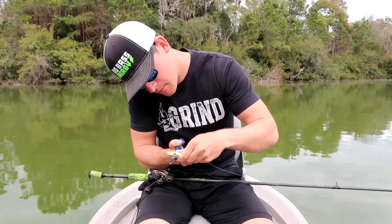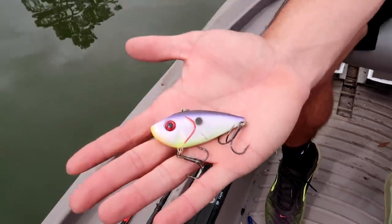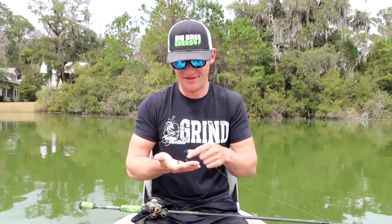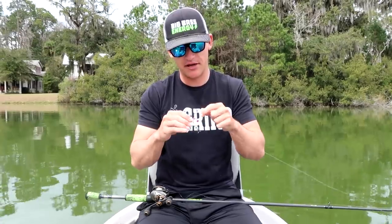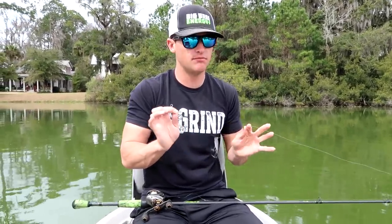Tie on the old reliable red eye shad that we've just been smoking them on. This natural color has been getting the job done. We're gonna throw this around, see how they're gonna eat it. Hopefully they're gonna munch it.